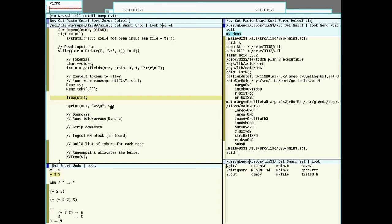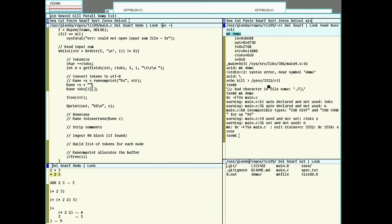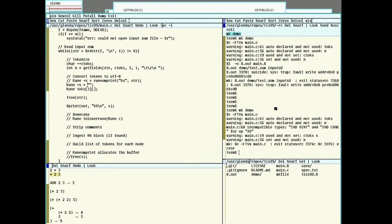Hold up. Was it because we tried to print this? You have rune SM print commented out. It doesn't allocate it. Oh, yeah. Got it. Is that how that works? Nope. This would be easier if I just actually wrote all of it.